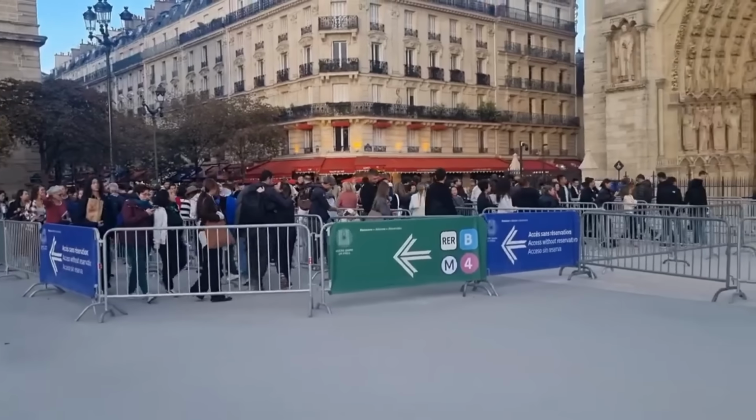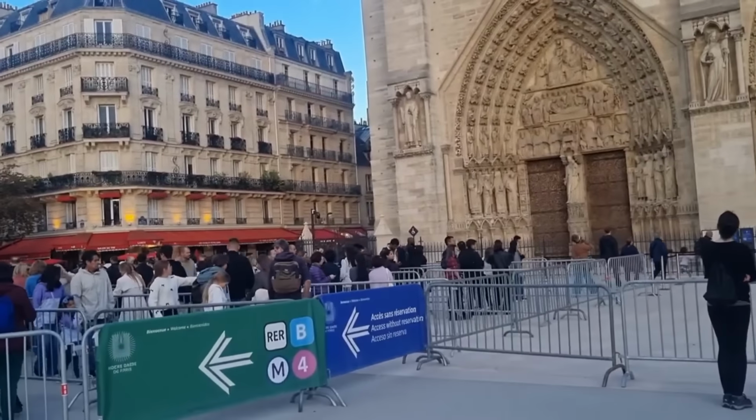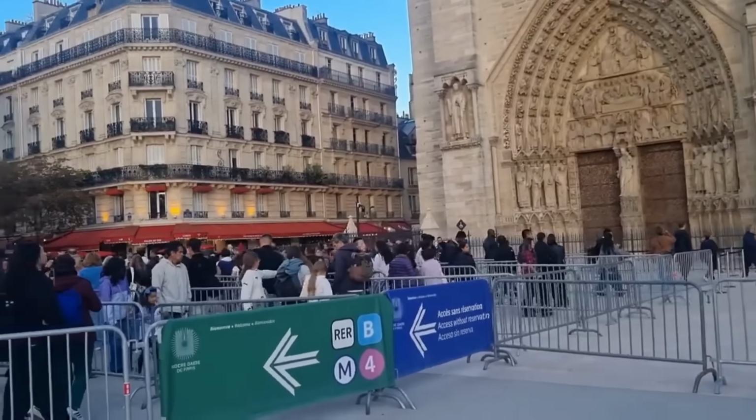Bad news, viewers, we won't be going into Notre Dame Cathedral because the queues are absolutely crazy, like everywhere else in Paris. Look at the queues to get in here, and it's now, I think, about 6:30 at night or something like that. The queues are absolutely crazy. We've got a wee grandstand up the back there, pretty nice. Yeah, good vibe, mind you, good atmosphere here, and it is a stunning building.